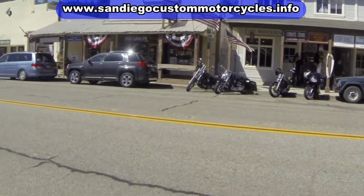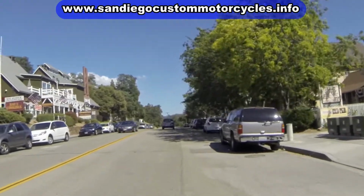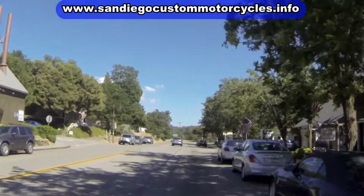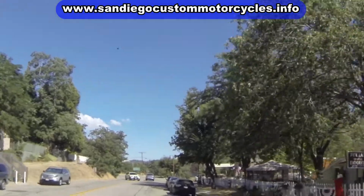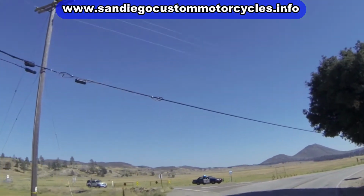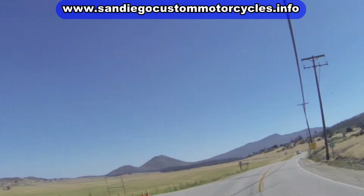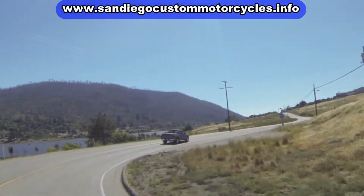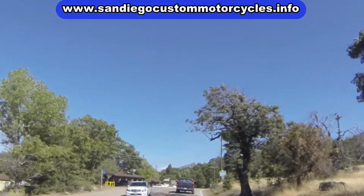Here we are starting off in Julian. We're going to go down Main Street, then make a right, heading toward Lake Cuyamaca. Actually, you can see on the left here the police car. We were going to go down the Sunrise Highway, a left-hand turn over here, but it was closed off because of a large fire that's burning there right now.